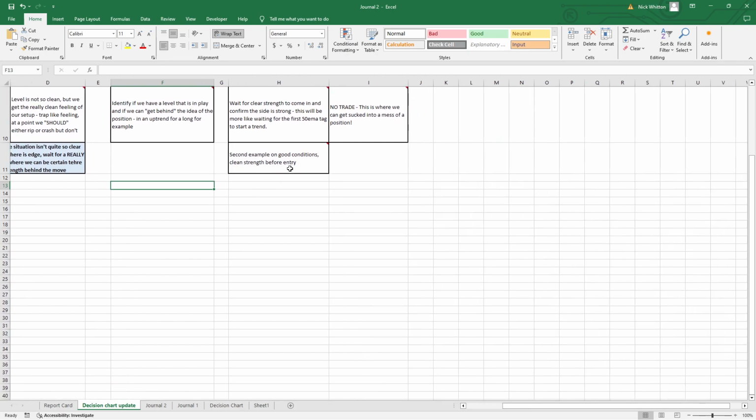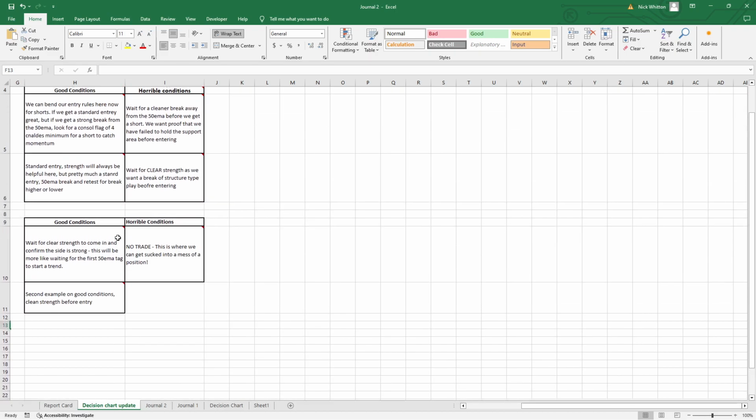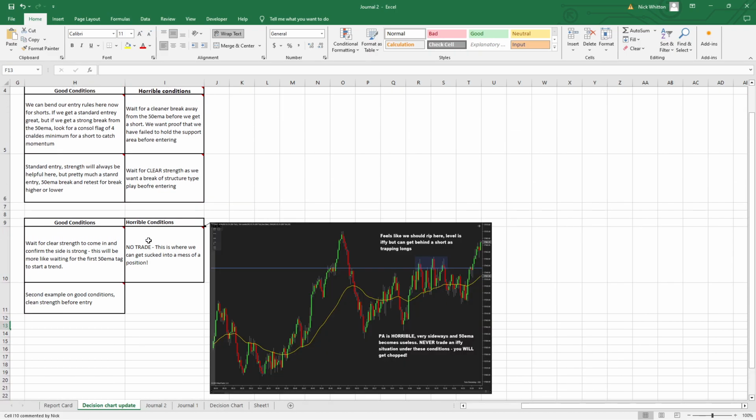Another example here was that one we were just looking at, where we held that kind of support area. It wasn't very clear. But when we got back over the 50 EMA, we got back over with so much strength that we held the 50 EMA on a beautiful flag, and then we ripped higher. So you can see that all of these trades are very easy. Now, if I've got that feeling but horrible conditions, step away, because you're not going to get an easy trade. In a hard situation where we're not certain if we've got an edge or not, we've kind of like, this probably should have headed lower, I could look for a long now. If you've got horrible conditions, it's probably chop and step away.